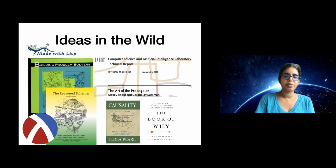Okay, so just to conclude, ideas in the wild. We've seen a few ideas from books and papers, and also just general functional programming in Racket and Lisp. My takeaway here is that ideas from research can really have real world impact. Looking at problems outside the context of CS can be very enriching, and it's gratifying to apply CS solutions. Sometimes it might feel like a hammer looking for a nail, and this is a way to apply solutions to the real world.